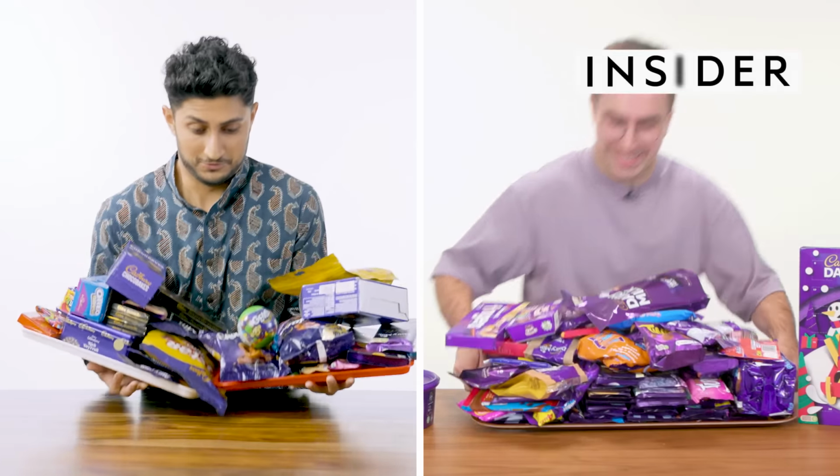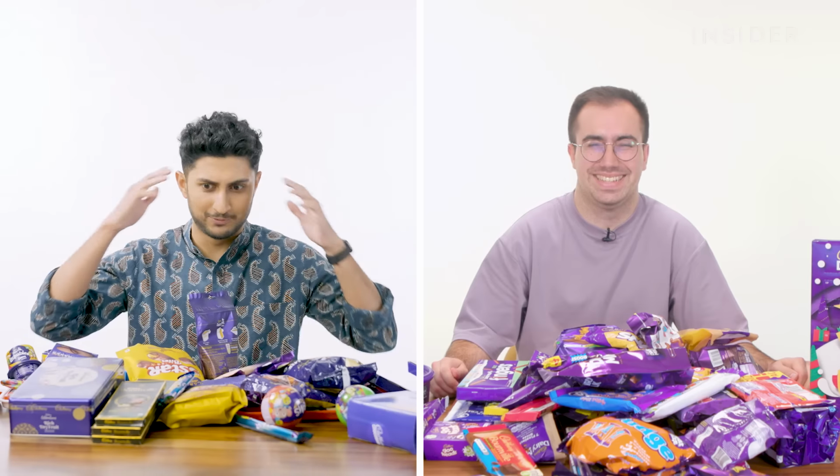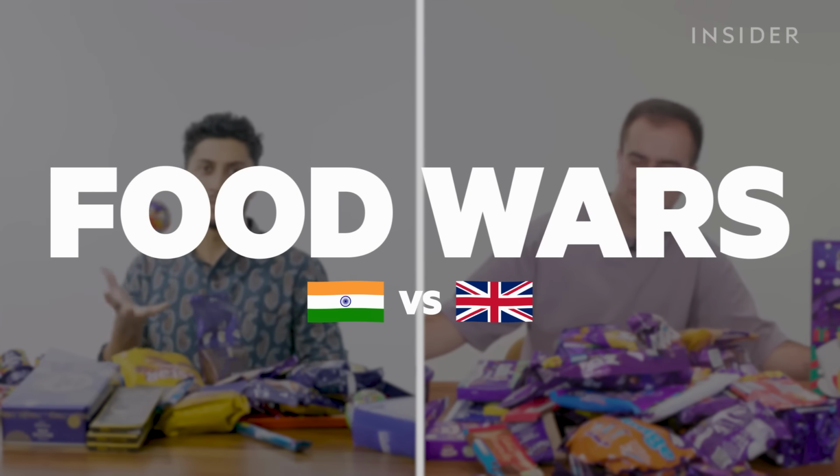From calorie count to portion size, we want to find out all the differences between Cadbury chocolates in the UK and in India. This is Food Wars.